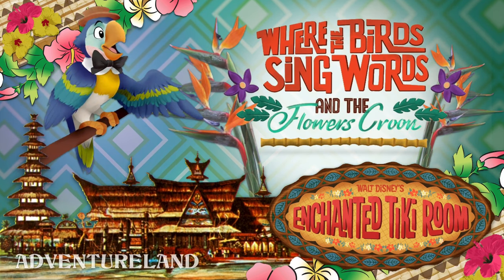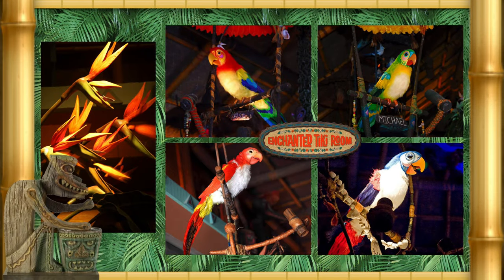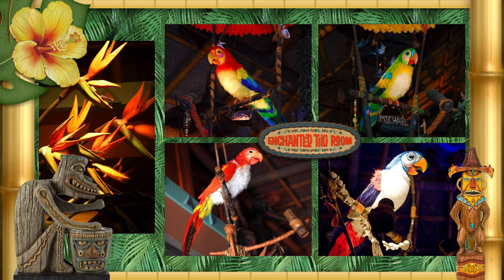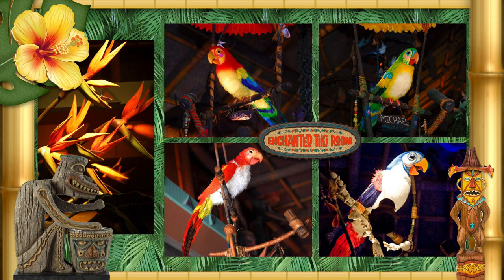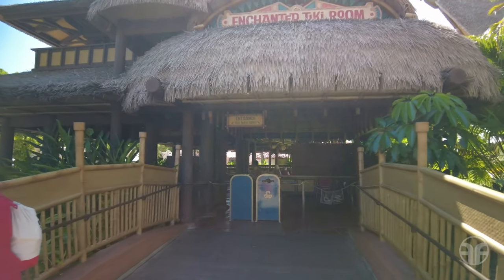We're invited to croon along with the Tiki Room birds, Jose, Michael, Pierre, and Fritz, before they fly away, along with the Tiki gods and colorful flowers that come to life in a theater-in-the-round attraction. Now let's go through the entrance and make our way to the pre-show.